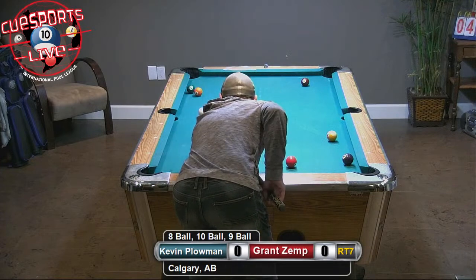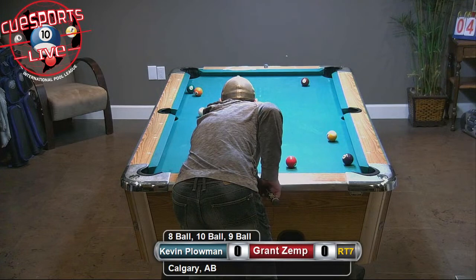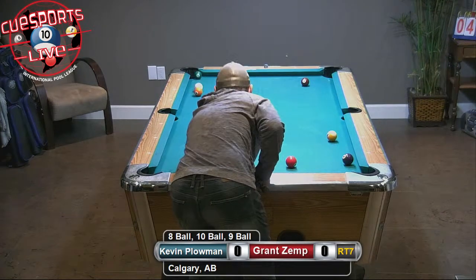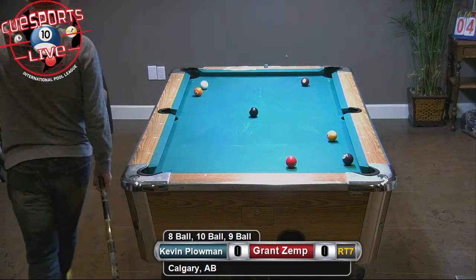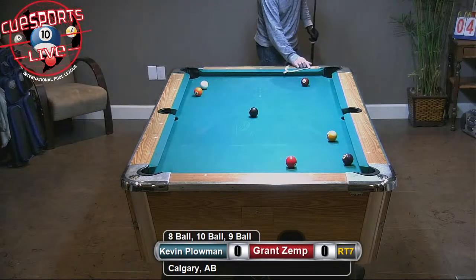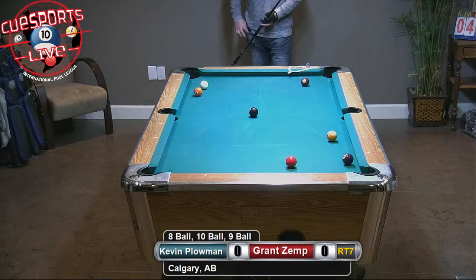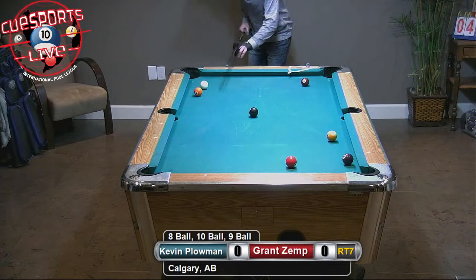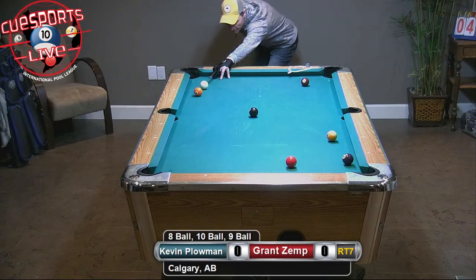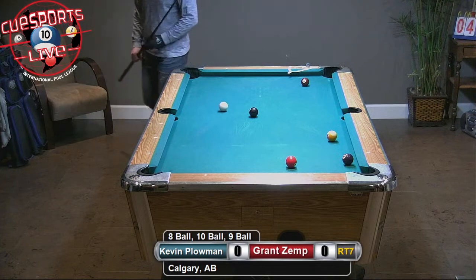That's the shot he's going to play. Oh, he could see clean onto the 6. The 5 never flinched. The nice thing about this is leaving that 4 there gives him some insurance if something happens to go wrong. Can't see anything going wrong here, though.